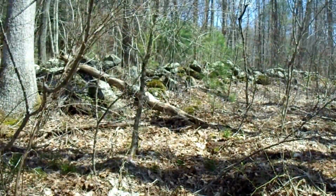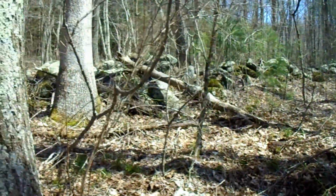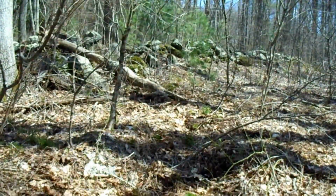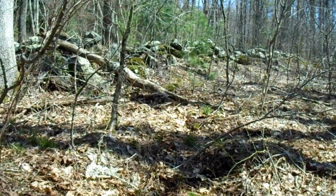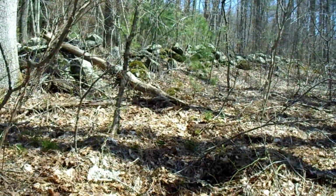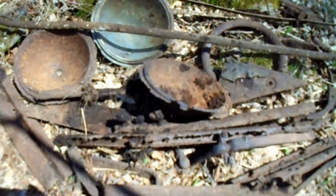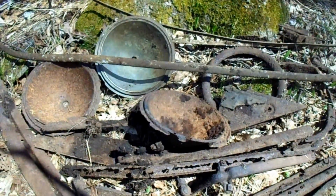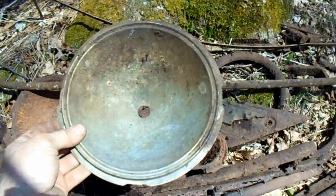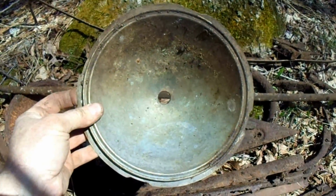Alright, 65 degrees and sunny in April. Finally got some decent weather. And you know where I am. This is an interesting spot. I've been finding a lot of car parts. I believe it's from a 1922 Ford. I don't know if it's a Model A, Model T, I can't remember. But I dug up a whole bunch of parts here so far. Most of them are trash, but this little headlight bucket is copper, I guess. Might be able to clean that up.